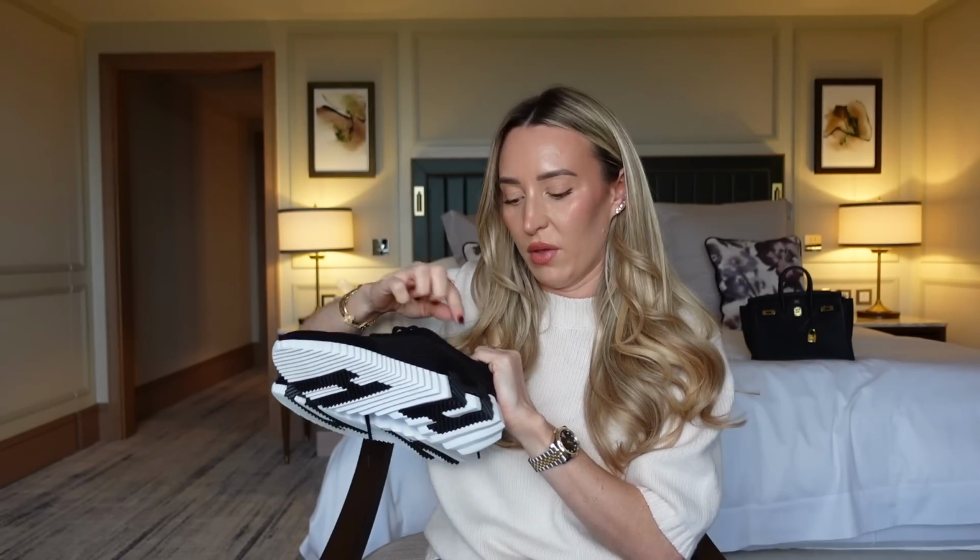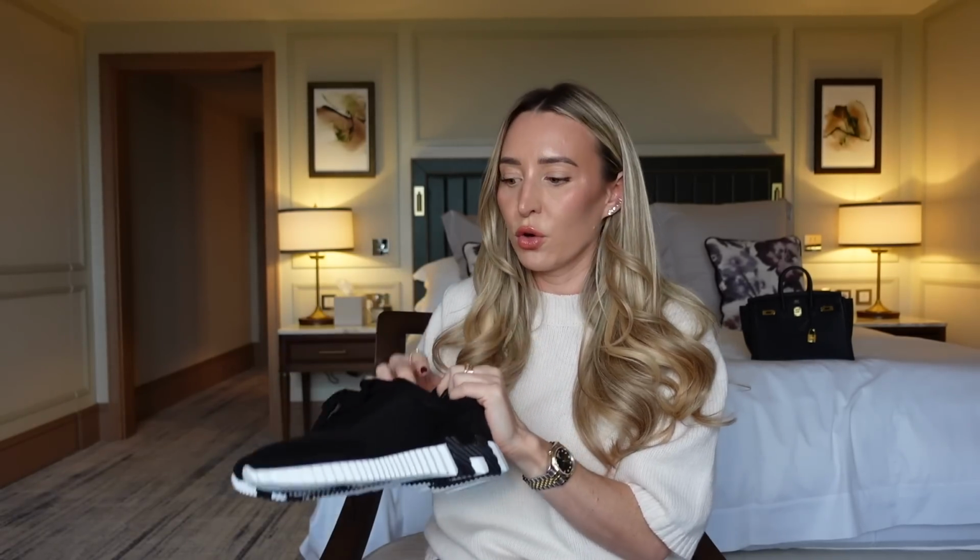These come in so many different colorways, and they change their colorways seasonally. I would love to get them in like a beige color with a beige H, you know, just very neutral. But I'm someone that lives in gym gear day to day.